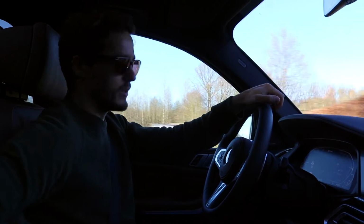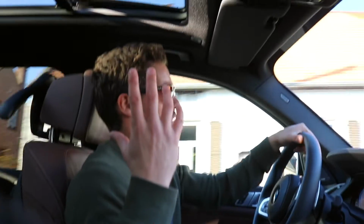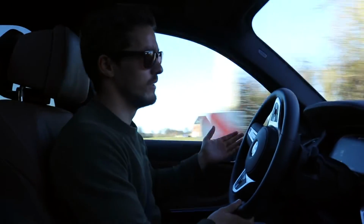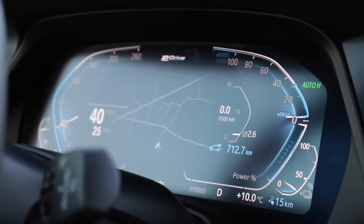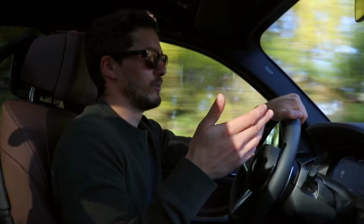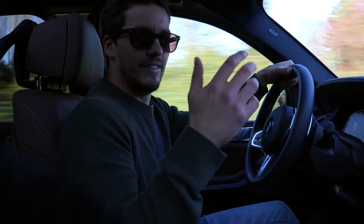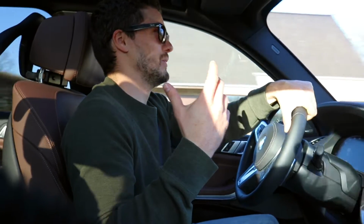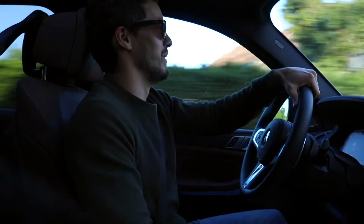We are in very comfortable seats. They are heated all around. The panoramic rooftop, very, very nice when the sun is out. We have the very high quality sound system of Harman Kardon. The car is very silent. We are in hybrid mode, fully electric. But if you want, we can still hear the 6-cylinder petrol engine. That typical sound of the BMW 6-in-line is just amazing. I love it.